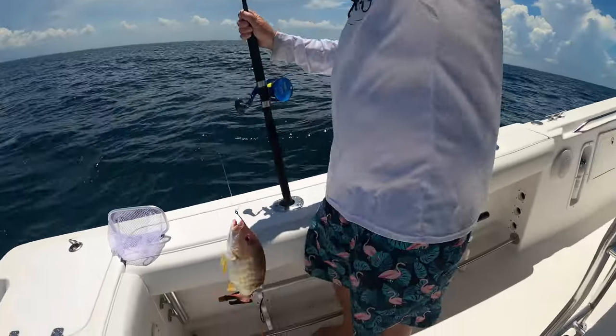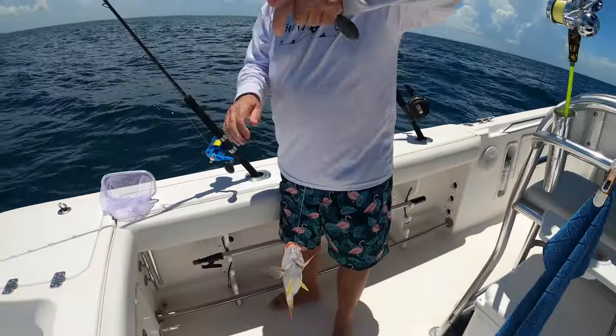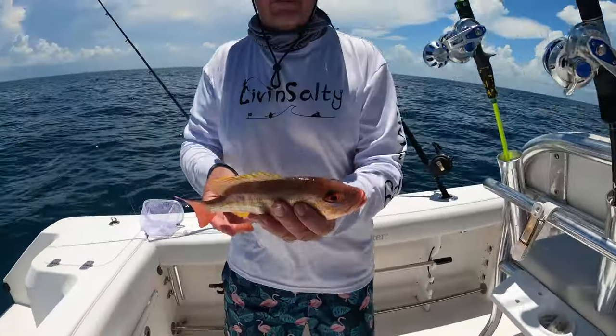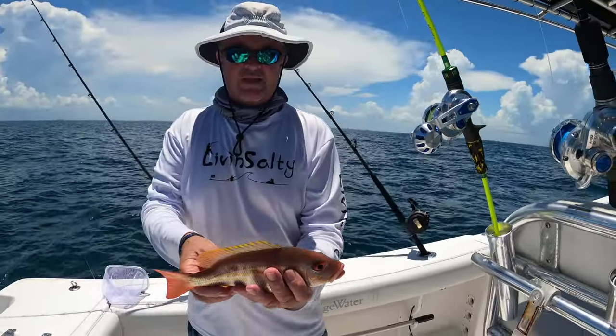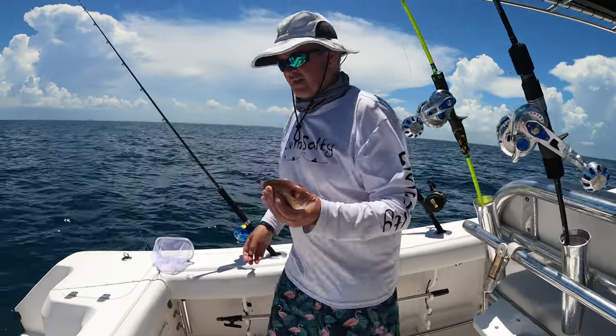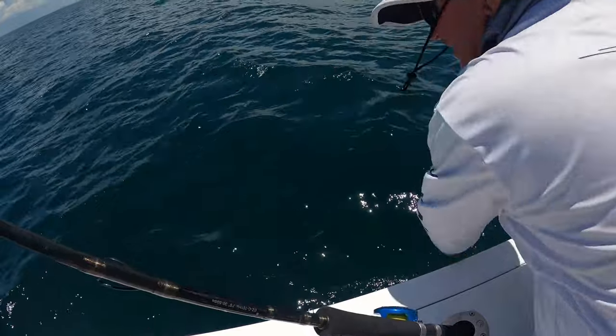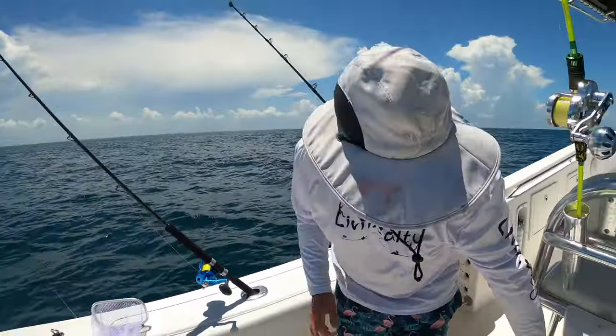You know, it's funny. I think that's a keeper lane snapper too. Is it really? Yeah, we might have something to add to the fish box here. Okay, all right, we'll see. All right, keeper size lane snapper here. Nice fish, but we're going to throw them back. We have enough fish for tonight, so. Let's get them. There you go, it's a nice fish.